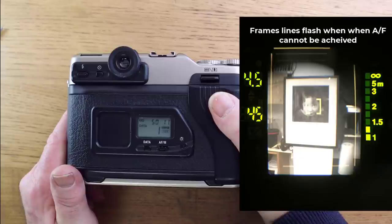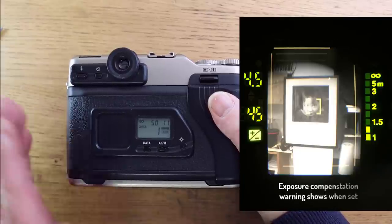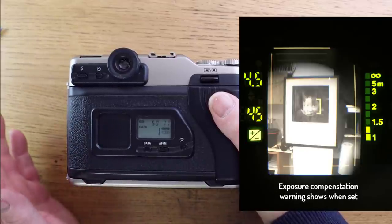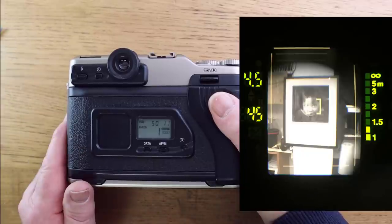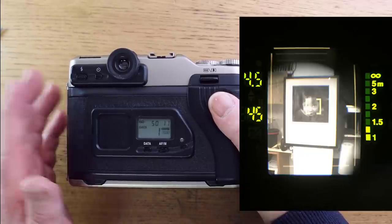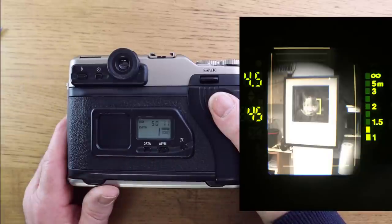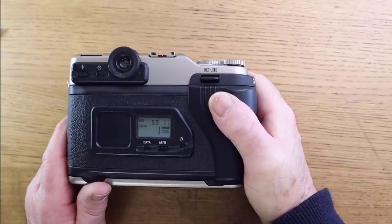It'll show you the shutter speed and the aperture that you've chosen. If it can't get that desired exposure, in other words, if it's going to underexpose or overexpose, the camera will flash to let you know, and you have to then readjust the aperture, if you're in aperture priority, to bring the exposure in so it'll be correct.